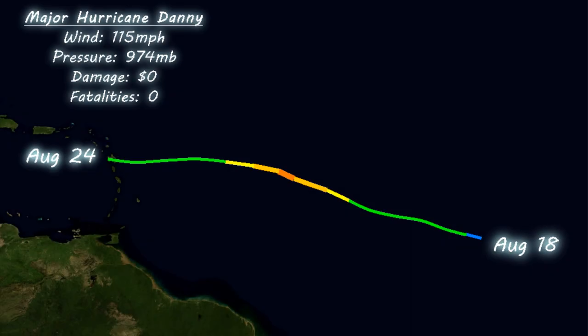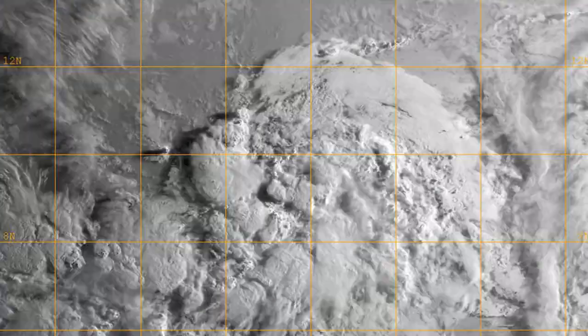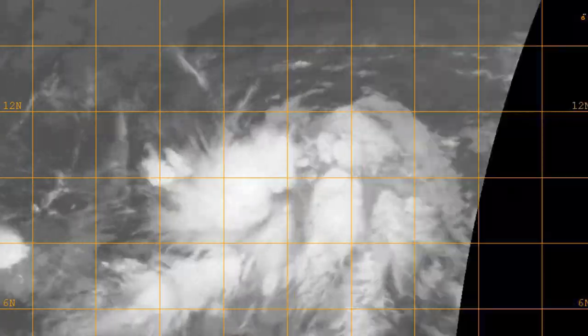The first storm on part two of our storm summaries was Major Hurricane Danny, which formed in the middle of August and became a surprise Category 3 hurricane in the Atlantic. It just about made it to the Lesser Antilles, just as it was dissipating really, but it was a surprise that it managed to do what it did.